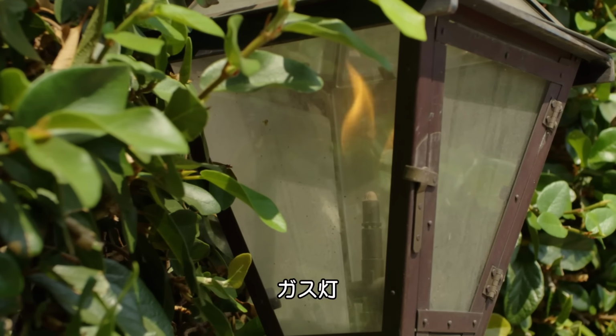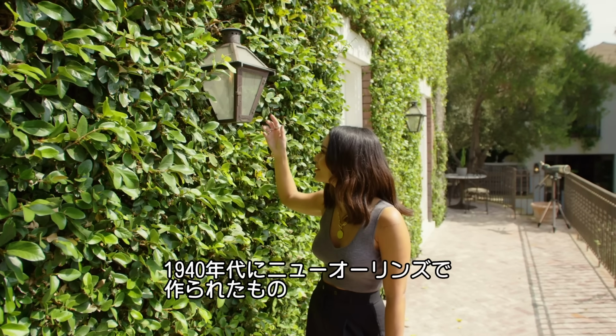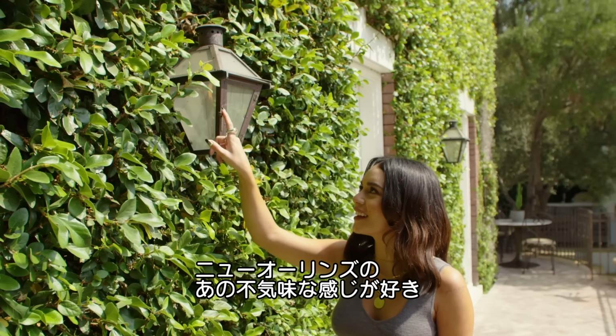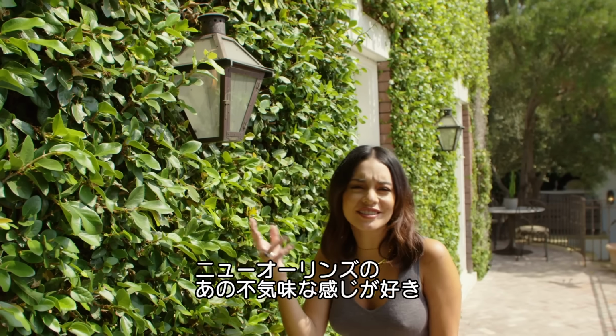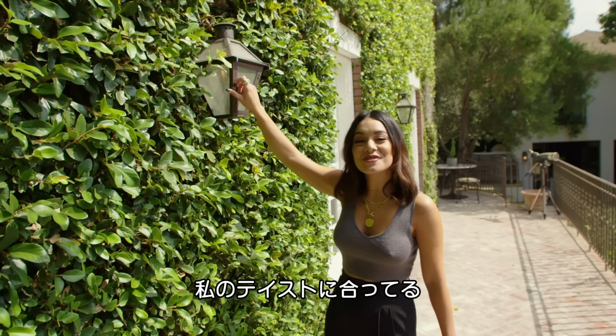Gas lanterns. They're by this company, Bevelot, from New Orleans. They've been around since like the 40s. And I just love when you go to New Orleans, that vibe is kind of spooky. So these lanterns really did it for me.